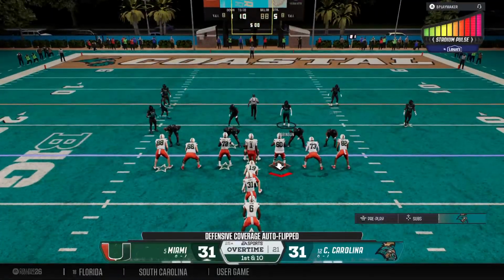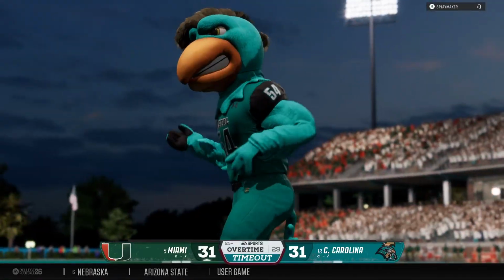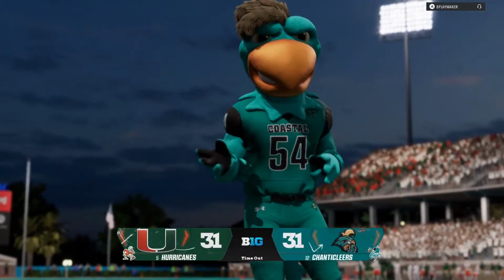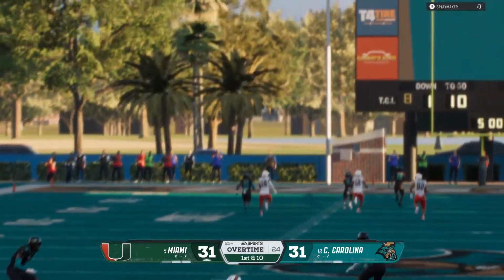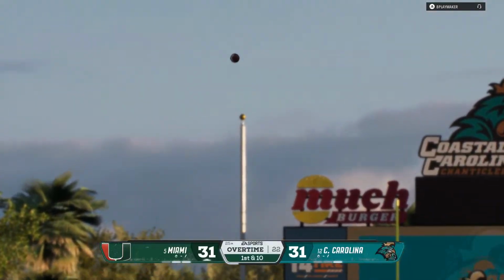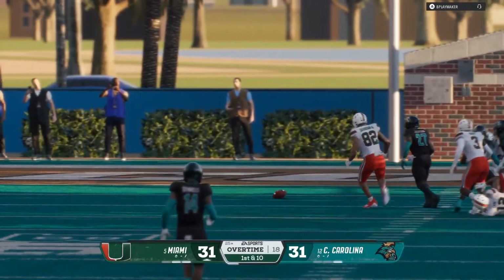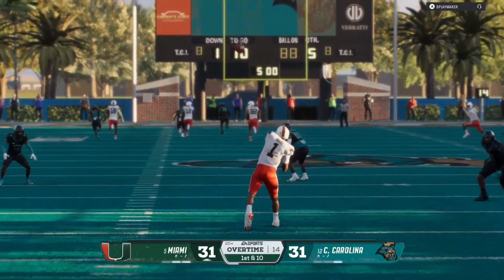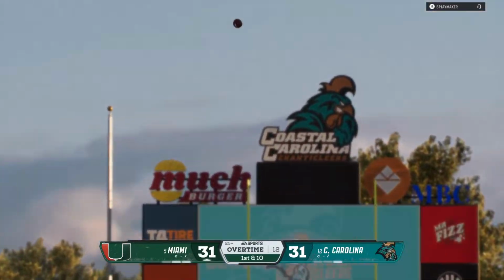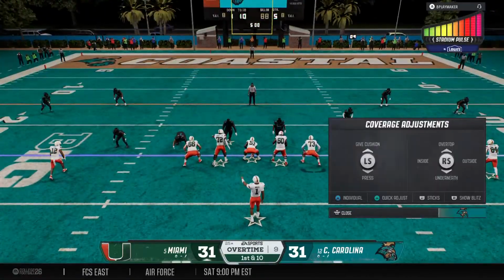Play coming up. Now the defense will spend a timeout. No room for mental errors on that side here in overtime. Guys up front lined up. It's first down.